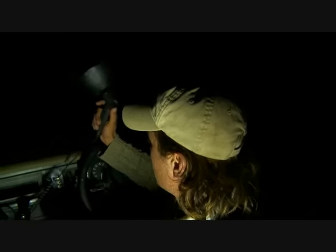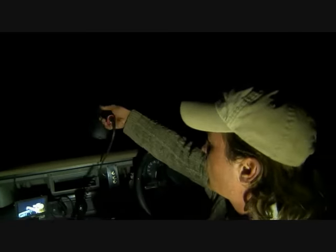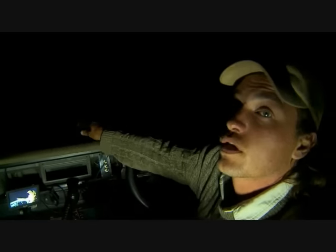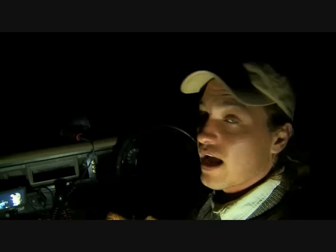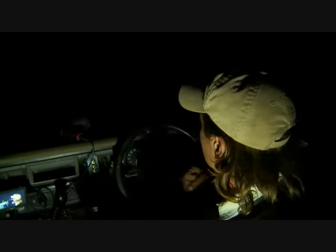Another quick look. You can see there's a buffalo right there. They're still grazing, taking advantage of the nice succulent new shoots. As I said, we don't put the light on for very long. We just have a look. I don't normally need to do that, but just so you guys can see how close the buffalo are to us. I can hear them. I mean, you can hear that. I'm going to ask Control to pump the volume up so you guys can actually listen to this.